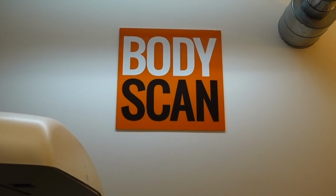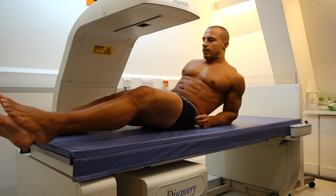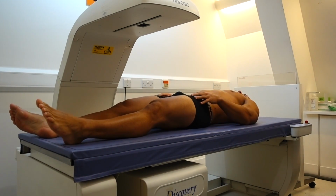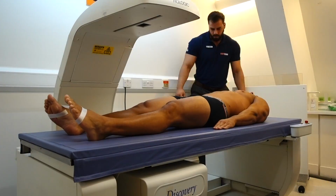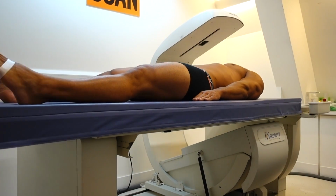Now, this is a little bit off topic, but I'm going to bring it up anyway. If you ever get a DEXA scan done, which I had done over a year ago, a DEXA scan, by the way, is where you get your body composition analyzed. The one drawback of it, or one of the drawbacks of it, is that it doesn't take into account how full your glycogen stores are, or the water stores within the muscle.